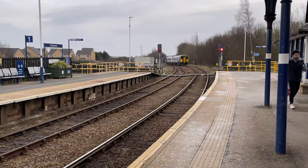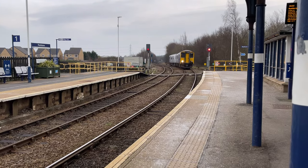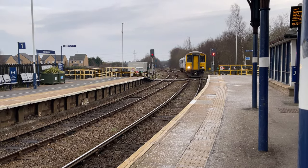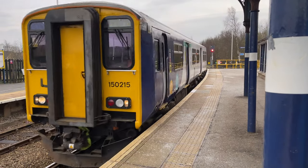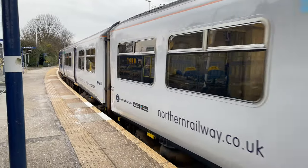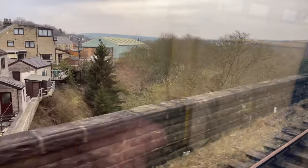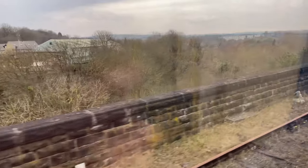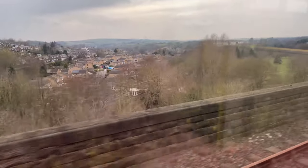Right, this is our next train now, Huddersfield service. We're going straight through to Huddersfield with it. Right, we're just leaving Penistone now, heading to Huddersfield. So you'll see where we flew the drone shortly. There's a shunt neck or a siding just there, which doesn't seem much use by the look of it. So because we're on the opposite side of the viaduct, it might be a bit awkward. But just down there, park.